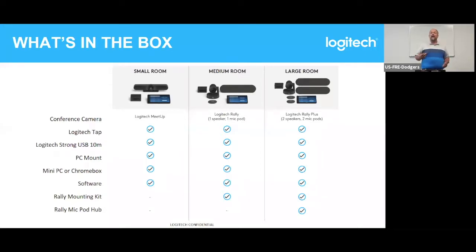And then in the large room bundle, you get an additional microphone pod, and you get an additional speaker for the additional mic and speaker output. You also get some additional mounting options with the mid to large. So we'll talk a little bit about that as I move on as well.